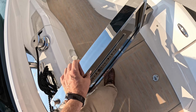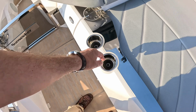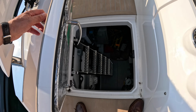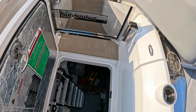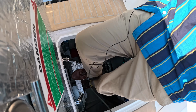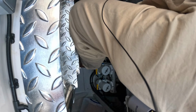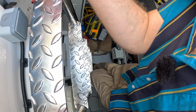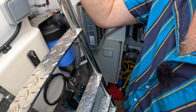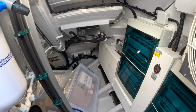Yeah, there we go. I see how that works. You have to lift it. Cup holders either side of the sunbed, and then this one here, engine access. And I have to hope the lights are on because I forgot to check. Right, I'm sure we'll manage. Okay, lights are not on, but they are. I'll push the switch. There we are. Brilliant. See? Getting the hang of this, aren't I?